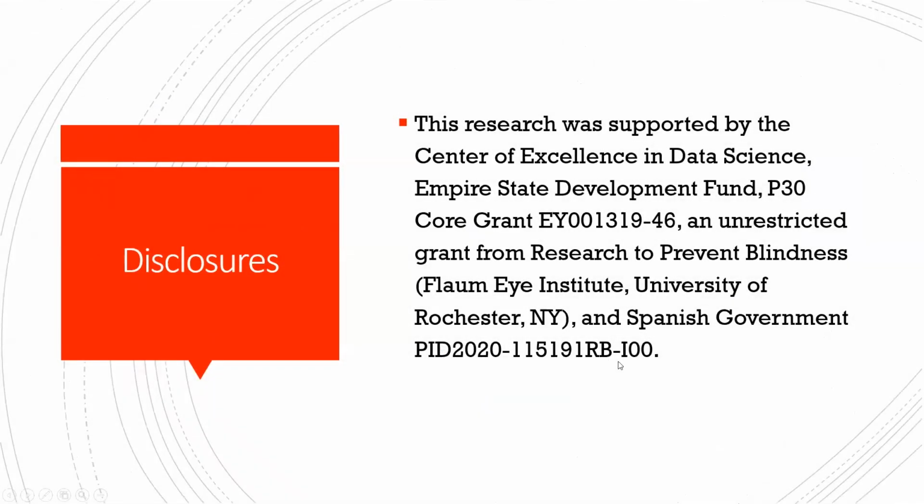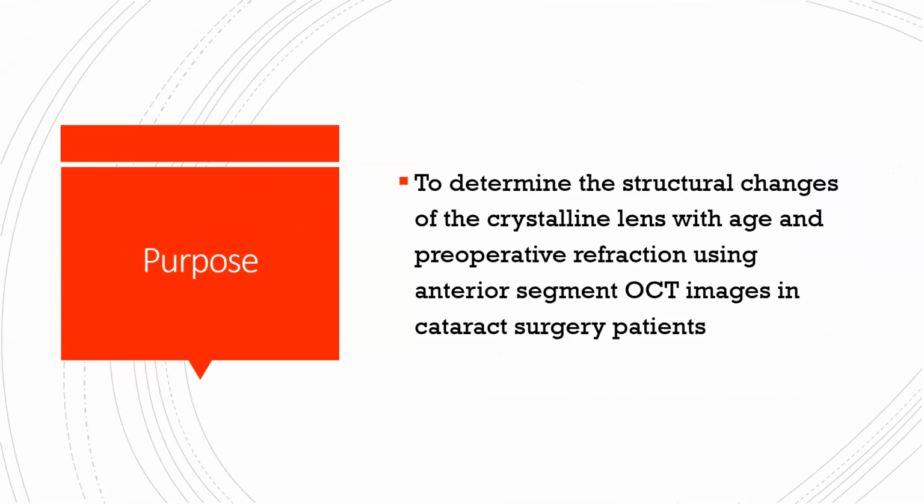So just to dive right in, this research was supported by various different grants, both in the United States and with the Spanish government, given Dr. Marcos' affiliation with this project.